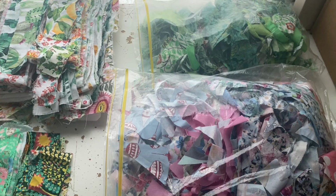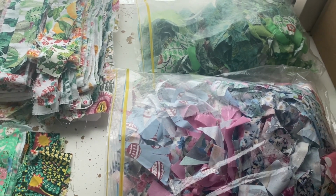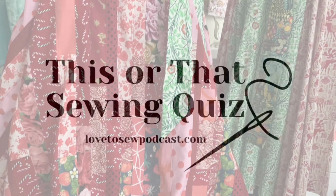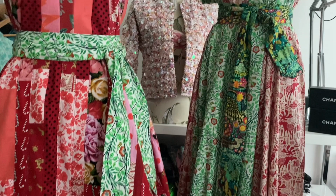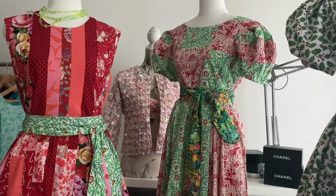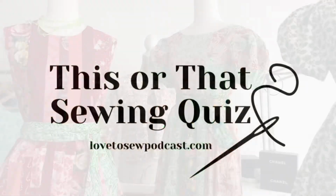So yeah, instead of working on the tweed jacket and furiously trying to finish that for today's episode, I thought I'll just not lean into the burnout, and instead I'll just show you some of my favorite summer dresses and I'll answer the sewing quiz.